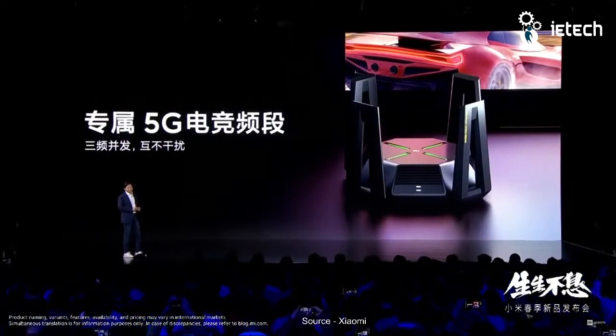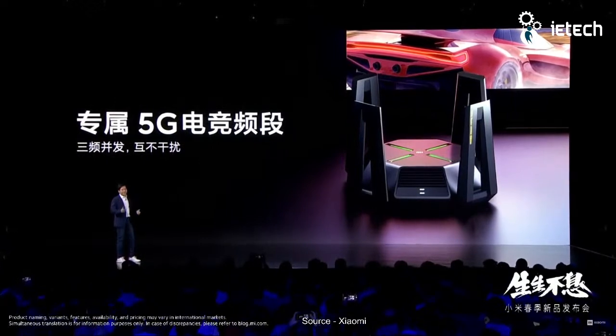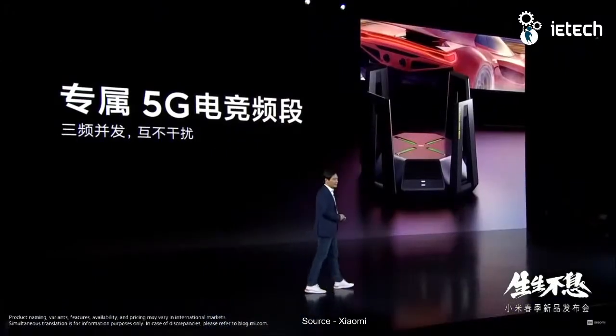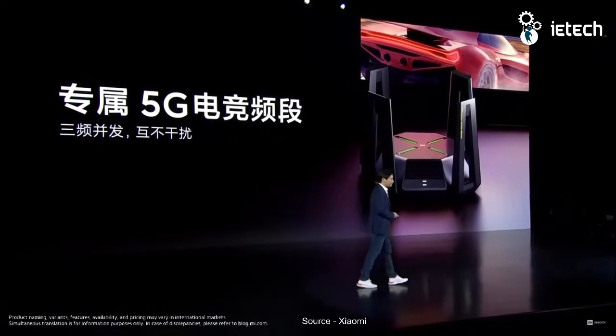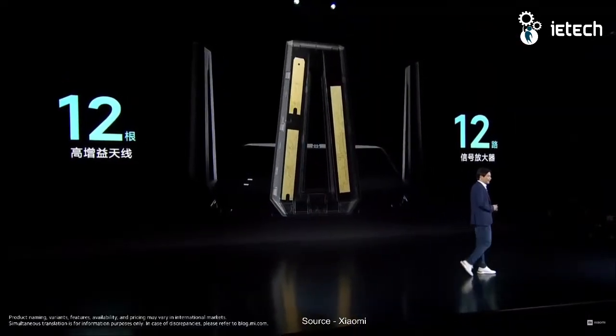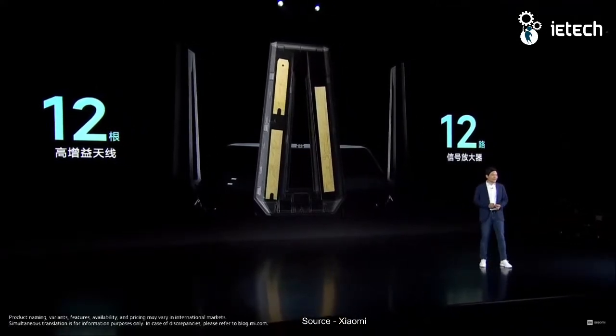And it also has a designated gaming frequency. That means with this triple band, it will not disturb the other bands. And it is extremely powerful. And actually, it has 12 advanced antennas, and also 12 signal amplifiers.